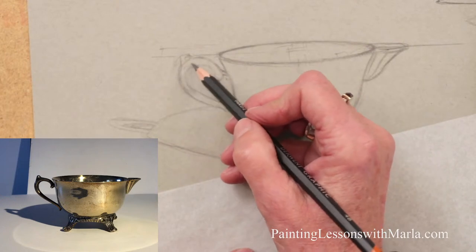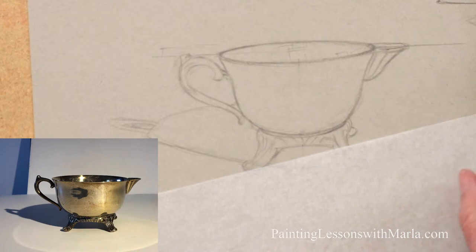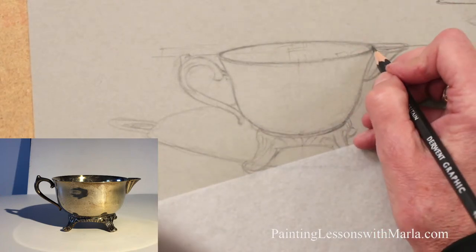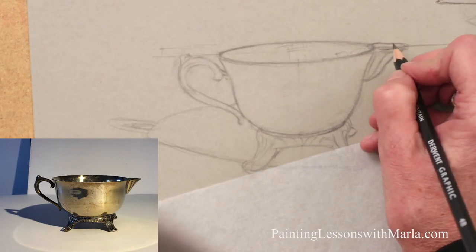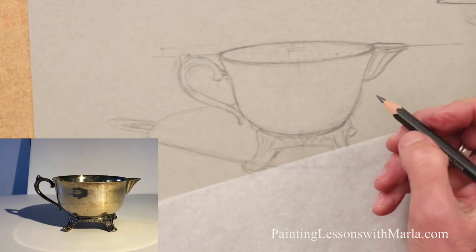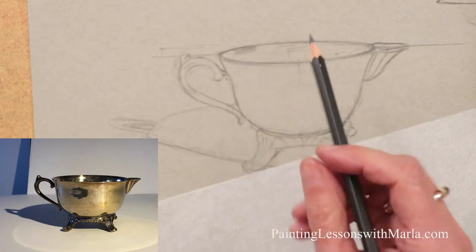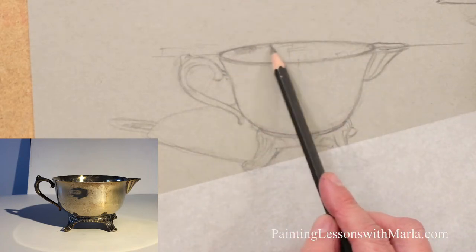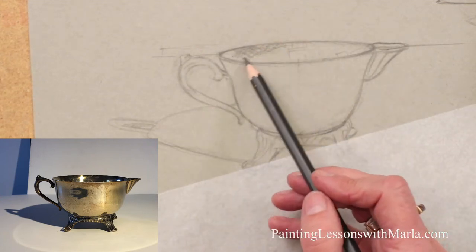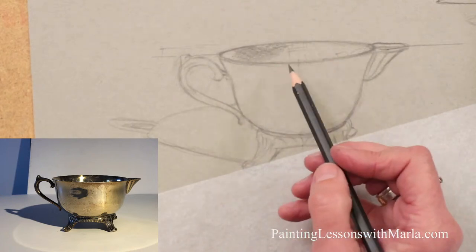So I just want to make sure I can get that charcoal over the top of the graphite, because the graphite gets that shininess, that hardness, and so sometimes it's hard to get the charcoal over the top of that. So I want to avoid that issue right off the bat. So I'm going to come in and get an initial kind of value down for my inside here. It's pretty dark in here.